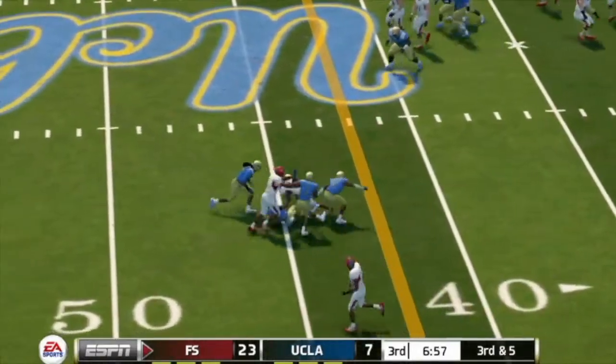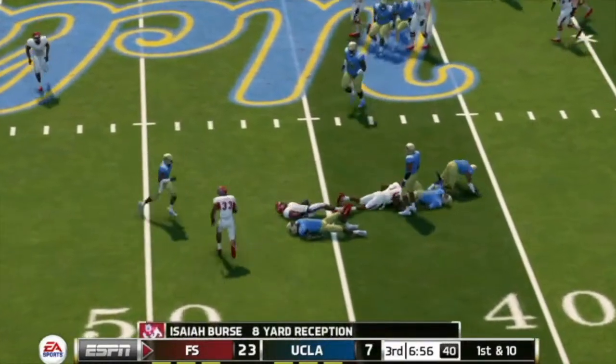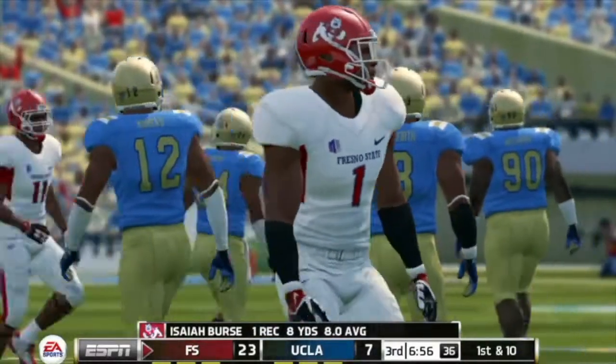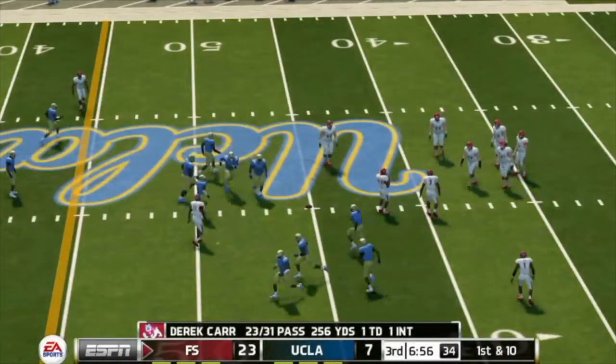Pulls down the catch, and he's got room here. They'll bring him down at the 45-yard line. Willis makes the tackle at the 45-yard line. That makes it first and 10.